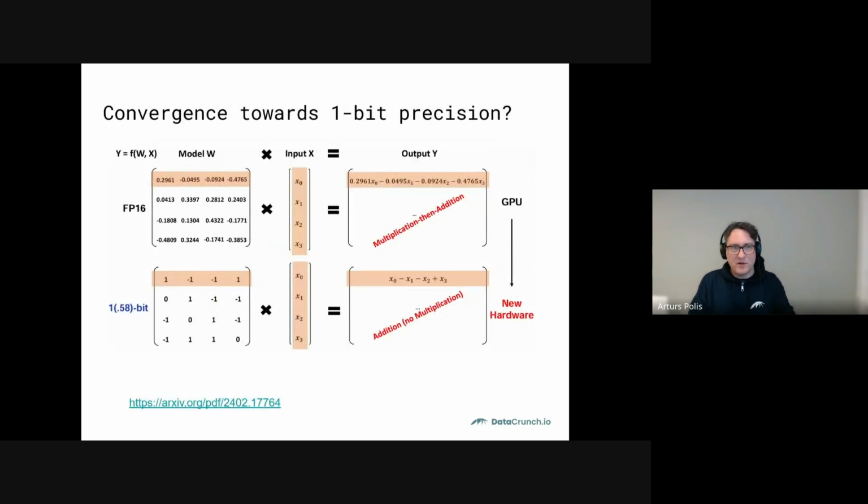And there's been also literature recently about convergence towards 1-bit precision. So what does that mean? That every weight is actually not a floating point number at all, but a tanh-compatible integer, so between -1, 0, and 1. And what you can do then is actually skip multiplication completely. And multiplication is a much more expensive operation computationally than addition.